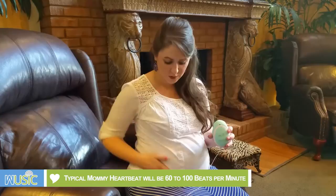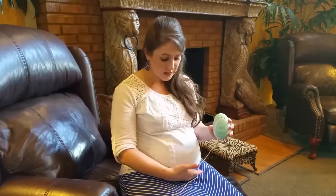Baby's heartbeat is typically 120 to 180 beats per minute, and you will find closer in the middle by the belly button. Know that earlier on in pregnancy, it'll be closer to the pelvic bone and may move up further on in pregnancy.